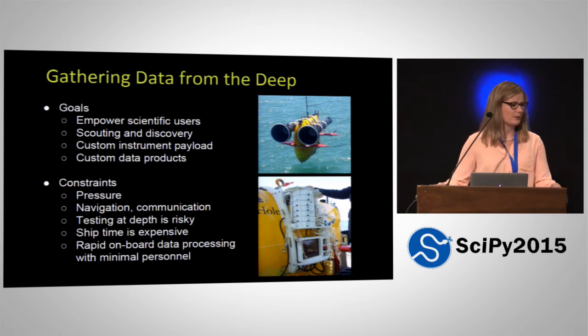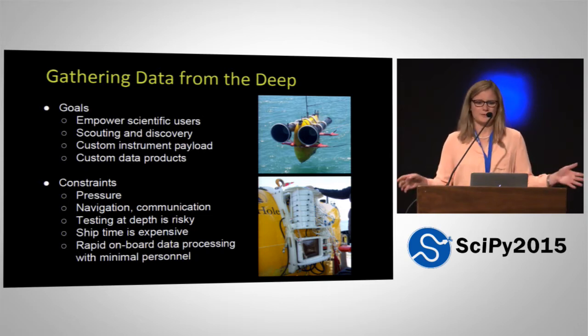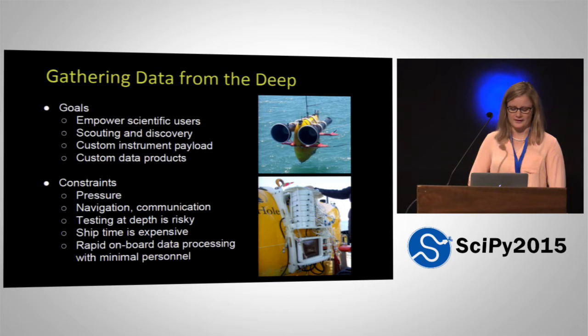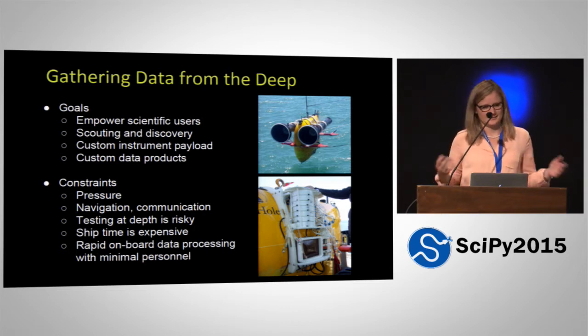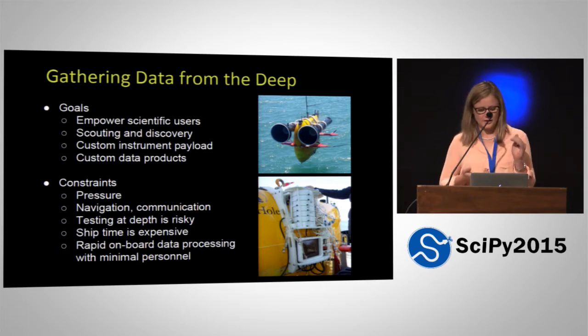So obviously, constraints in the sea, working in the deep ocean, pressure is an obvious one. It's really expensive to build machines that are pressure tolerant to all that. So probably our development cycle's a bit slower than a lot of places. It's also pretty risky to send things down and test it. So Python has been great at sort of helping us reiterate and test pretty quickly.